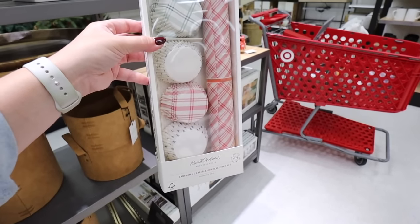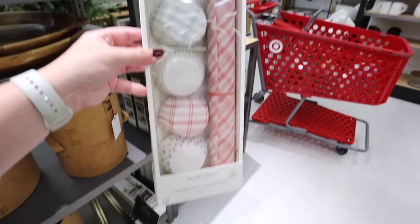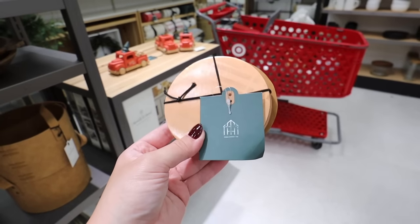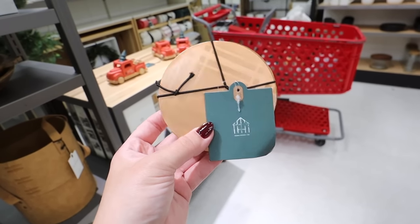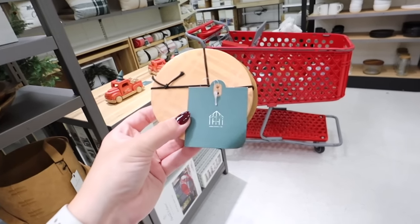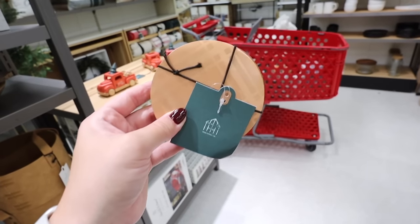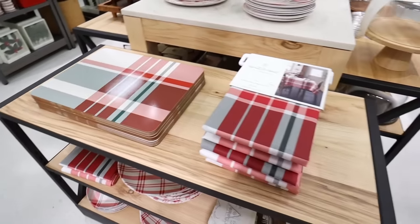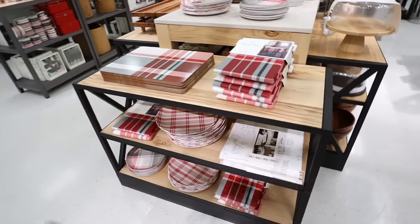They do have this parchment paper and cupcake liner set. There's 201 pieces in here, and this is $9.99. They also have these new copper coasters that have this plaid inside. These are cool. You get four for $9.99, and these actually are metal. These are definitely unique. They do have all of this easy care tablecloth, melamine type plates.